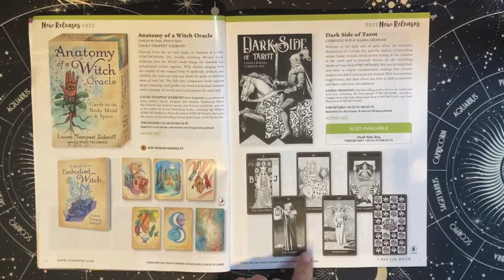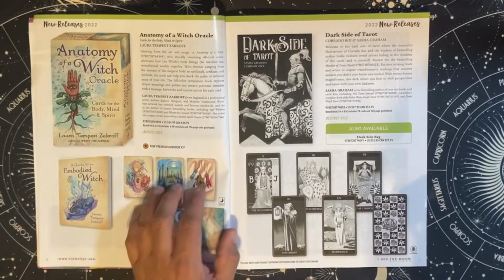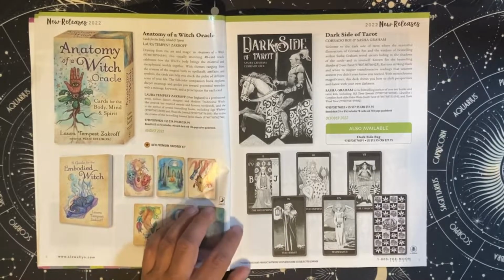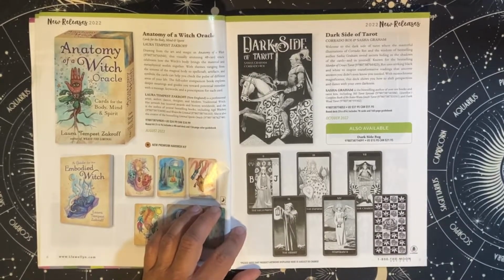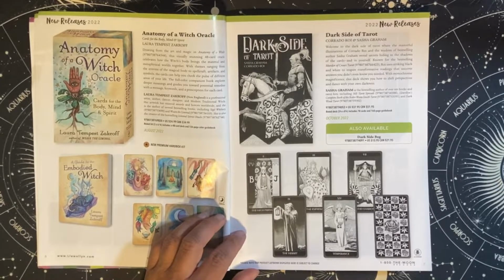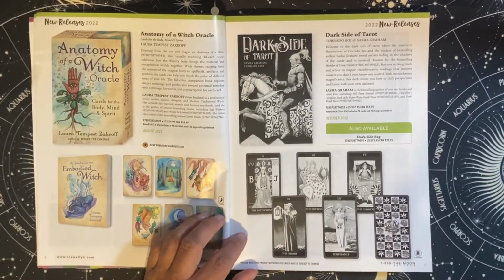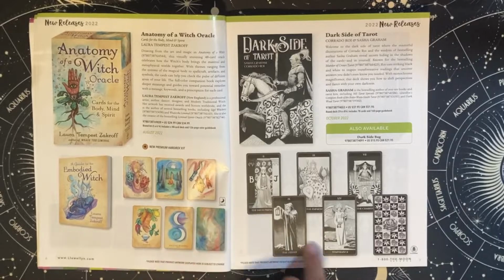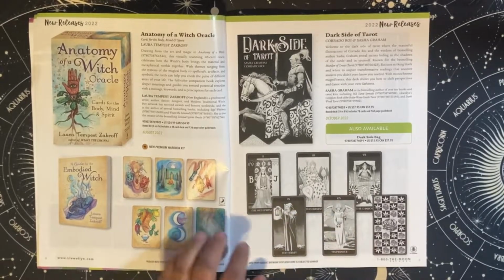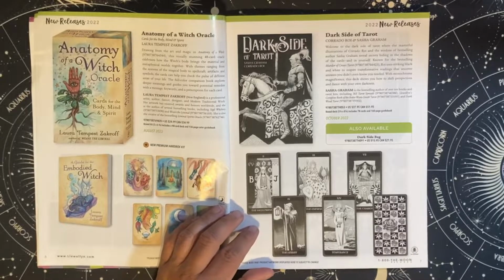Now, this Dark Side of the Tarot is so far probably my most likely to get. Somehow, in the last couple of days, I've been in the mood for a new black and white deck. More specifically, I want something in the Marseille style. So the Inversion Tarot by US Games, which is in a tin, is catching my eye. But this looks really cool too. Especially this card, it has a little bit of the darkness of light feel for me. So we'll see.